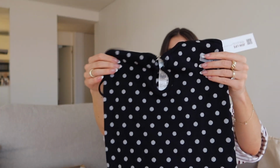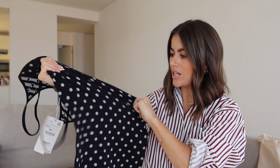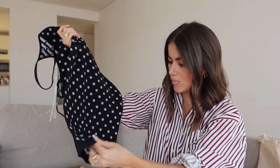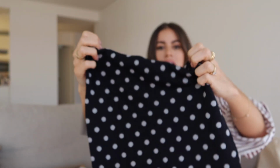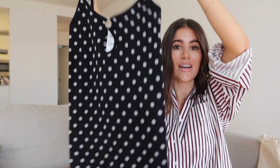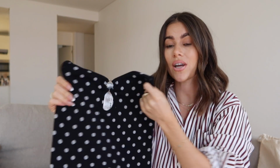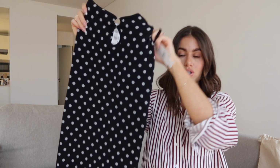Then I got this little mini dress because I love little mini dresses to wear under either a shirt or a blazer. And this looked really comfy. Oh, it's kind of stretchy, really soft. It's almost lycra, so it's almost like leggings. But I thought this was really nice just to be able to throw on either for the beach or an evening outfit with cute sandals or heels, and then maybe a shirt over it. So that was as well super cheap, $17.95, and I got it in an extra small to small. It's really stretchy, so thank God.